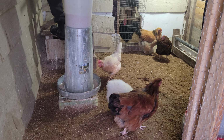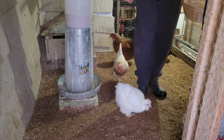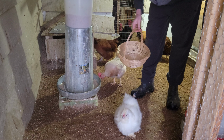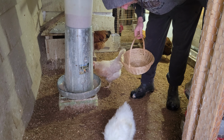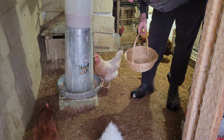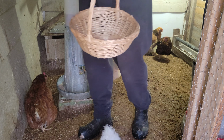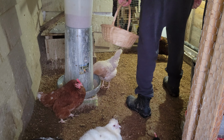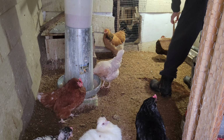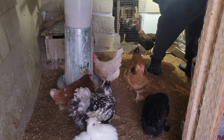One egg up here today. Not very good. They drank all that water and only been like a couple days. We got lots of action in the nesting box.